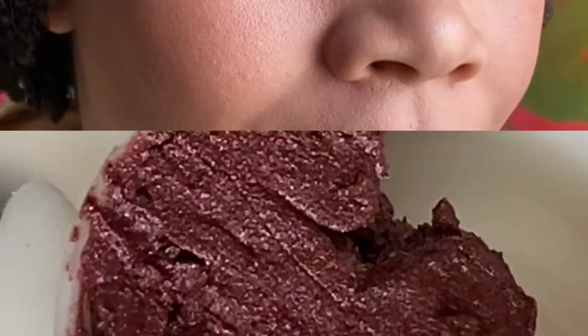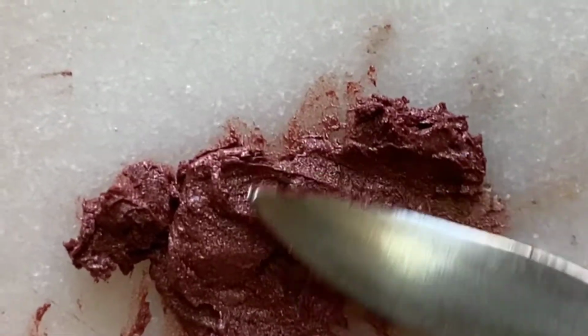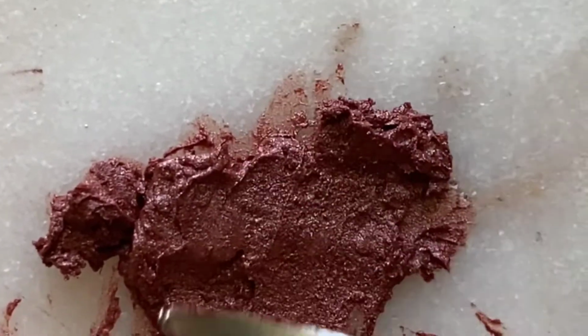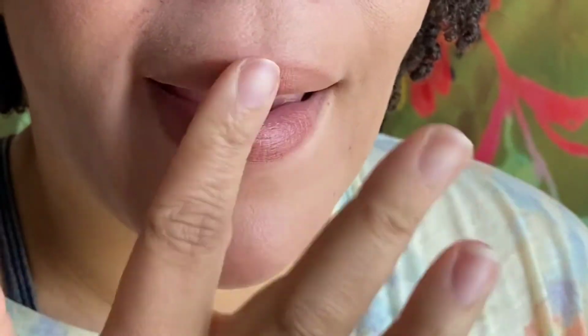And then my last sample for you is the Sugar and Spice lipstick. This one is a nice light pink color. It has a hint of brown. I think it's a great natural lip color. I like to use this one alone or make a custom color by layering it with another color. And it makes a really pretty blush as well.